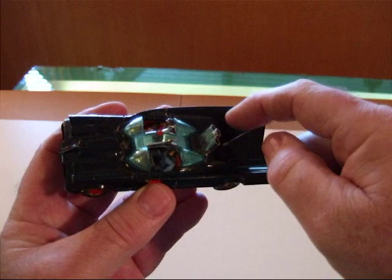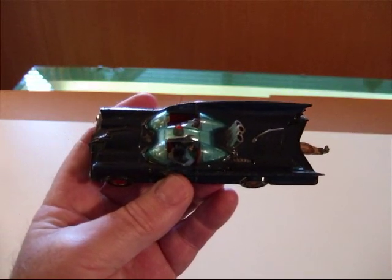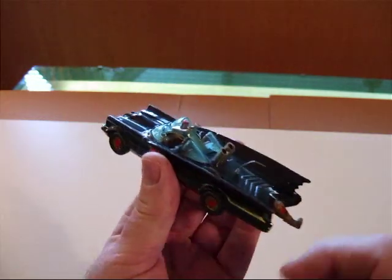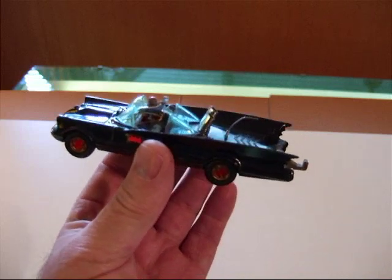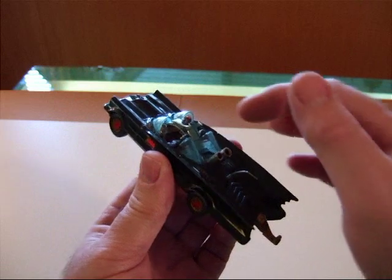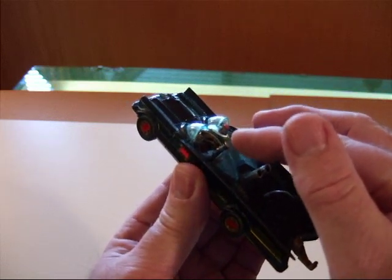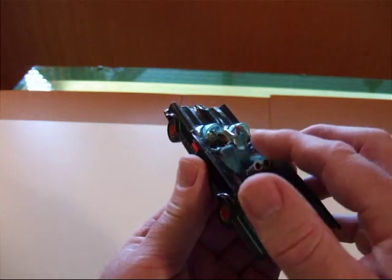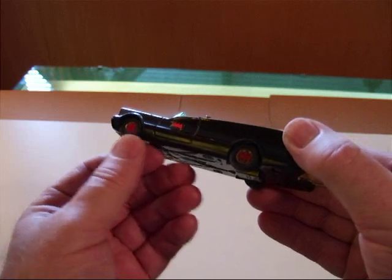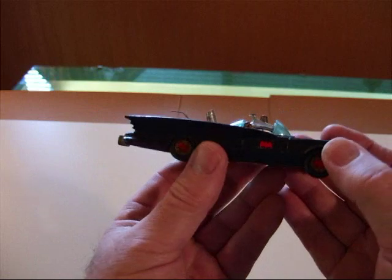It's got a little aerial here, 3 rocket tubes, and they actually shoot the rockets. I don't have the original rockets, I bought replacements, and they're just basically a little plastic stick, nothing to them. It's got a light here, and these 2 plastic pieces are usually busted off from a played with model. The hubcaps have bats cast into them, which is kind of a nice look.